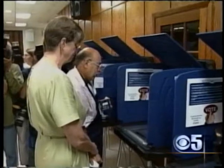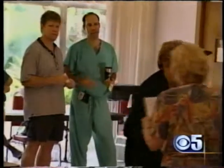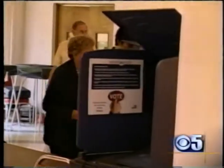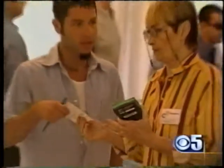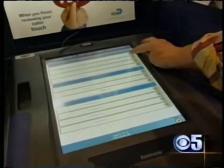New touch screens wouldn't work, and some ballots wouldn't even scan. "Some of us have been here an hour and a half. The machines aren't working. They can't contact anybody to come fix the machines. We can't vote in another precinct's machines. We're locked out." State of Florida spent $32 million to fix problems from the 2000 presidential election. Governor Jeb Bush ordered precincts to stay open 2 extra hours tonight just to make sure that everyone gets a chance to vote.